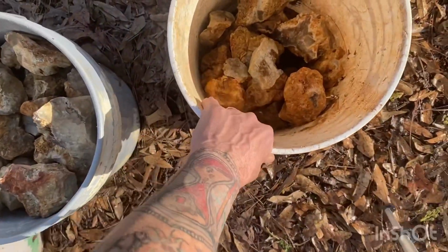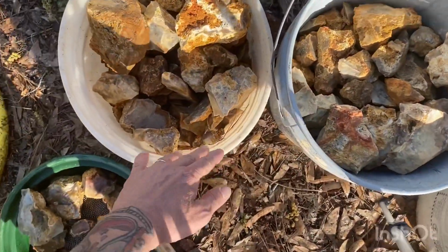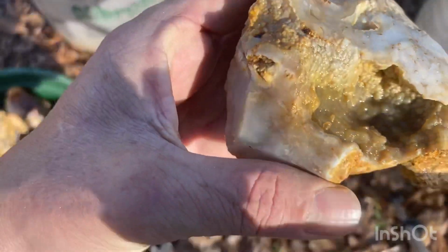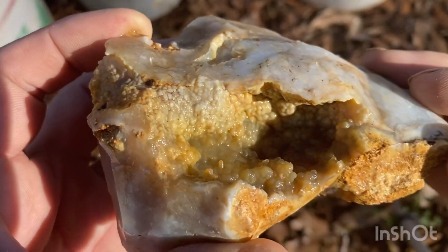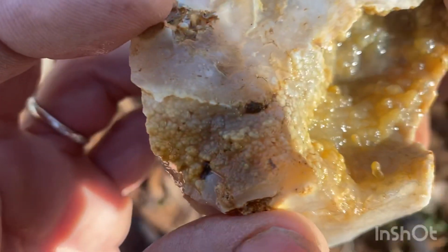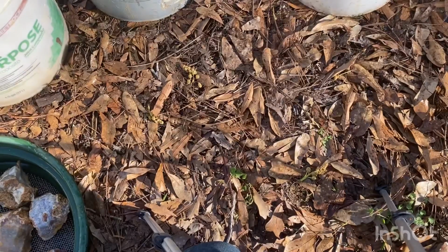This is Crystal, everything she found. Here are 2 buckets I grabbed, and then some of the standout stuff. I haven't even gone through either of these 2 buckets yet, but here's some of the botryoidal stuff from out of there. Botryoidal, however you want to say it, potato, you know how it goes. This stuff is crazy that I was finding there, and some of it has some druzy on it, some of it doesn't.